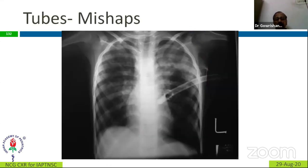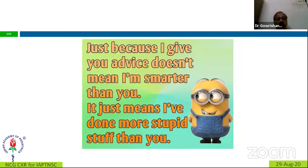Mishaps like this should not happen. You should not insert a tube into a localized pocket of aeration. You are still able to see the bronchovascular markings, but if you don't look at the X-ray in the lobby, you can have mishaps. Just because I give you advice, it does not mean that I am smarter than you. It just means I have done more stupid stuff than you.